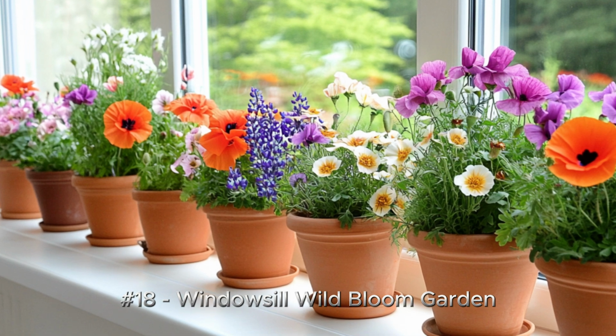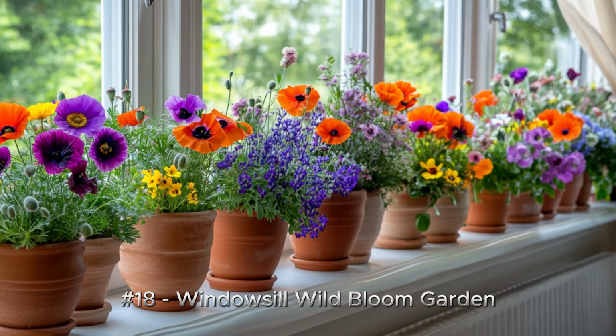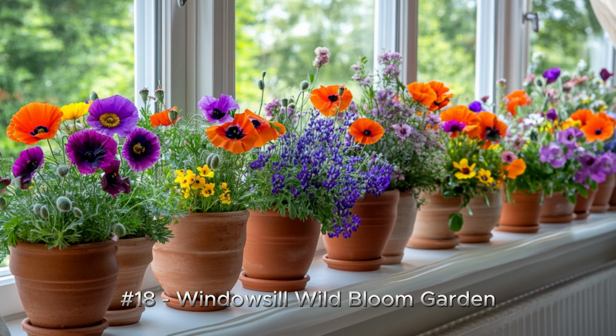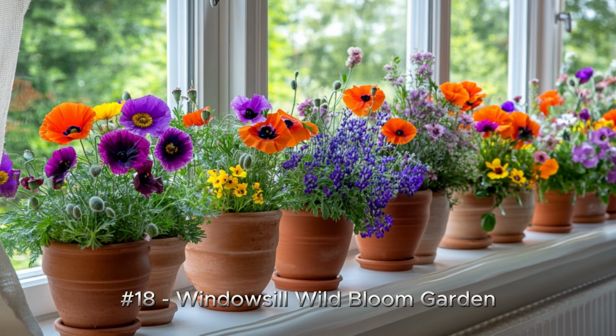The simple yet stunning display of wildflowers brings nature indoors, enhancing the overall mood of the space and creating a peaceful, refreshing atmosphere. The natural light highlights the vivid colors and delicate textures of the flowers.